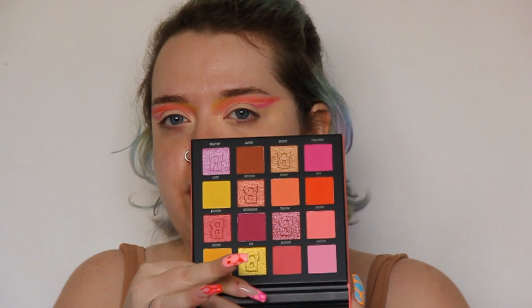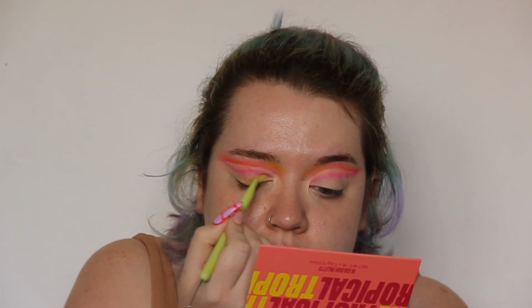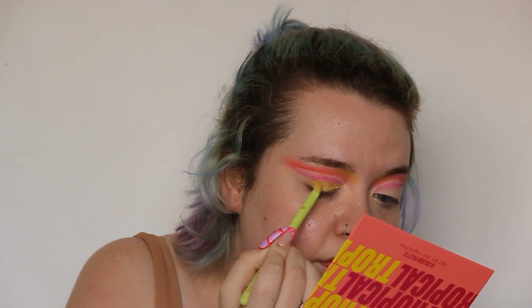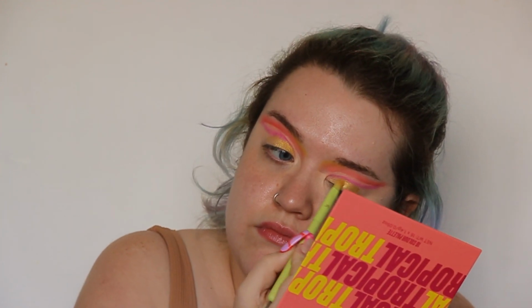For the lid shade, I think we're going to do this one. Yeah, this is Sun, which is a beautiful, bright yellow shimmer. Yes, definitely. Let me find a brush to apply that with. Okay, so we've got that down. I think I am going to fill what was negative space liner, but will not be in a minute, with the pink from the Kiki K and Glisten palette.